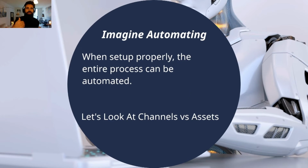Now, imagine automating that. So it's not this big, arduous, mundane thing. It happens on autopilot. The moment somebody books a call, the whole sequence sets off and does all of this for you on autopilot, literally everything for you. Okay, sound cool? Does anybody want to see the channels and the assets or the tools that we're going to use to do that? Okay, let's look at the channels.